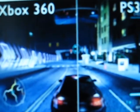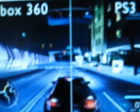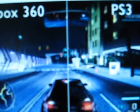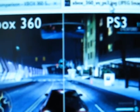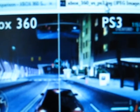Also, the mirror in the top looks more realistic on the PS3. It is a bit darker, and you cannot see the road as well, but you can still see the basic parts of the road, and it makes for a more realistic drive, as at night you won't be able to see that much in the mirror in the front.